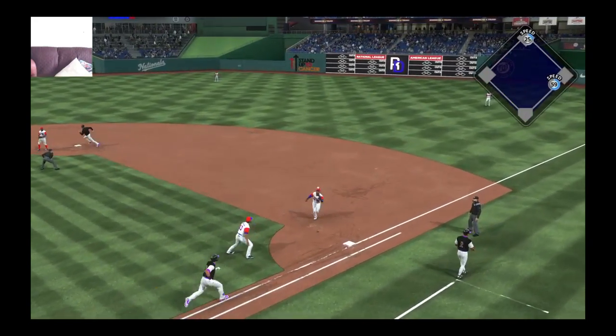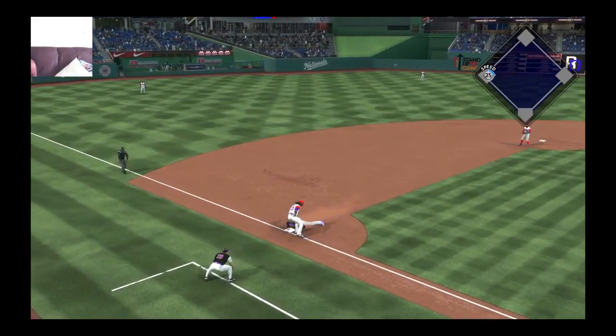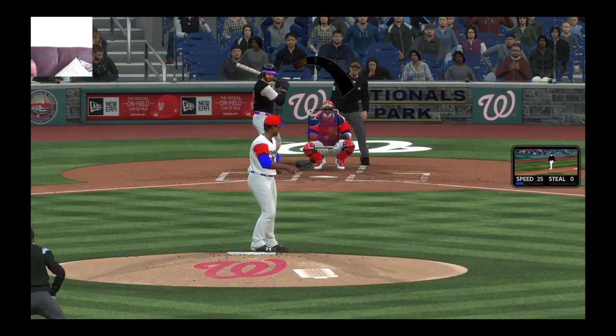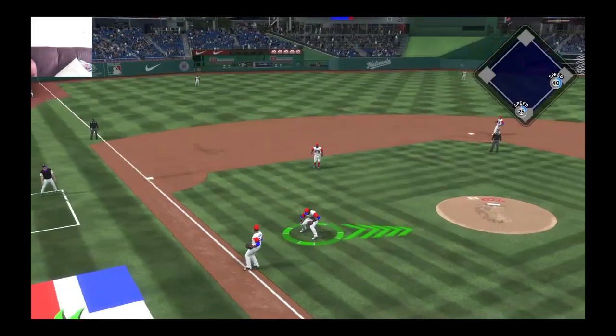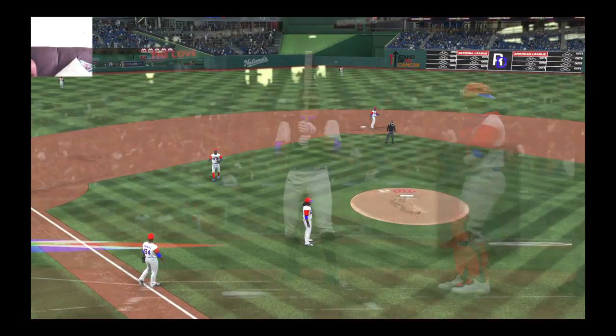Now a bunt attempt here, and the throw will have to go to Cano at the bag, and the sacrifice is a good one. Throw won't get him. Ready once again, Brandon Crawford. They've got 2 already home in the inning and a potential 3rd waiting in the wings only 90 feet away. And the runner scores from 3rd as they extend their lead.